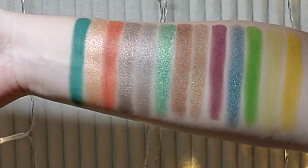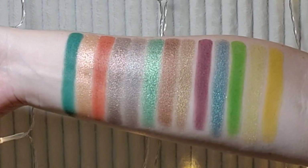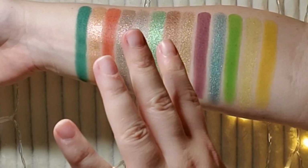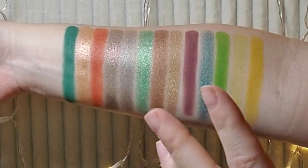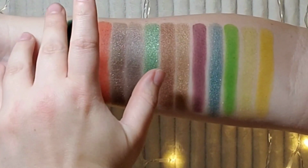And that's a really cool green shade that has a tinge of blue to it. This shade is probably my absolute favorite in this palette for sure, and in a long time as well. It's called The Narrows.